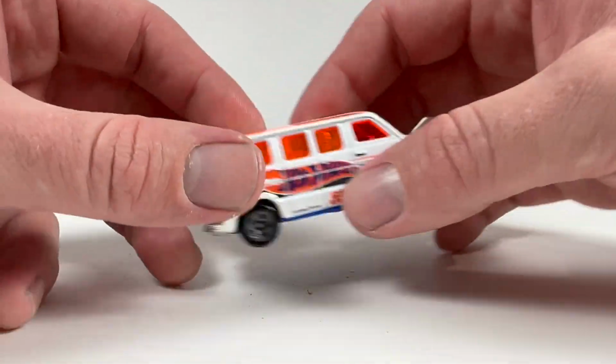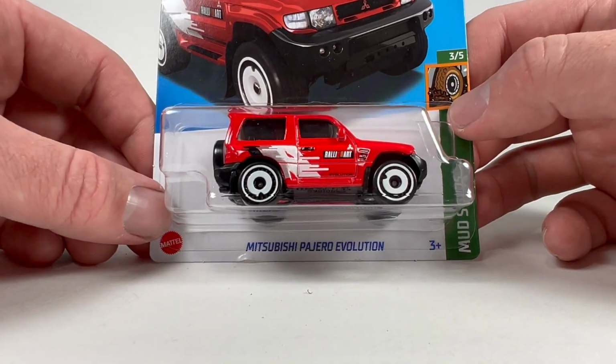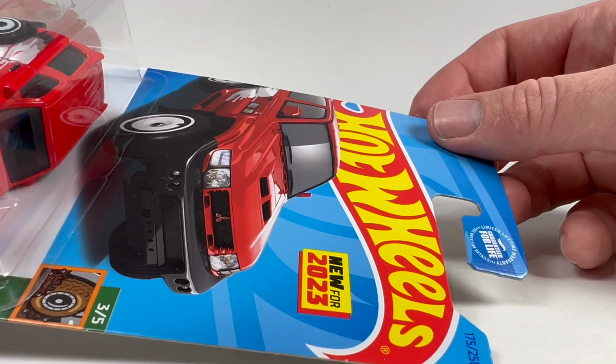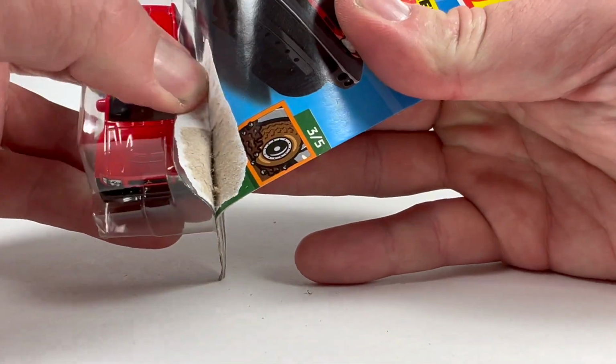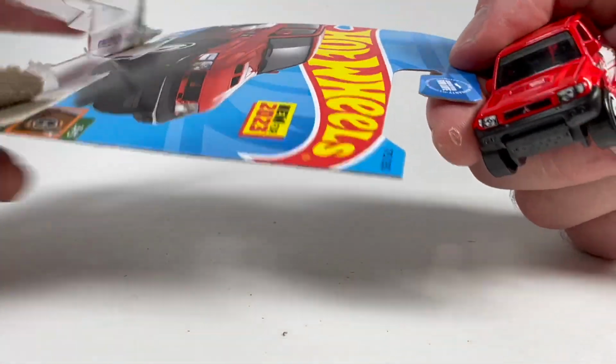Not too bad. Okay, not too bad. All right, and then we got this guy, the Pajero. This is a good looking mainline. I dig it. Rally car style Mitsubishi Pajero Evolution, I don't know. This is new for 2023, so we know that.